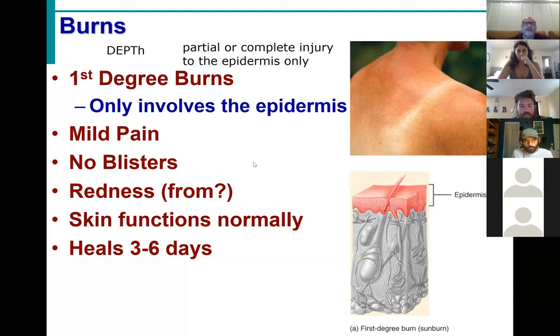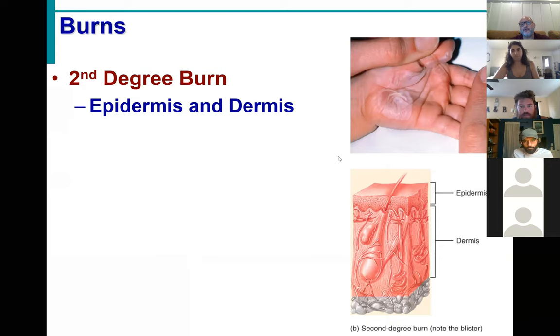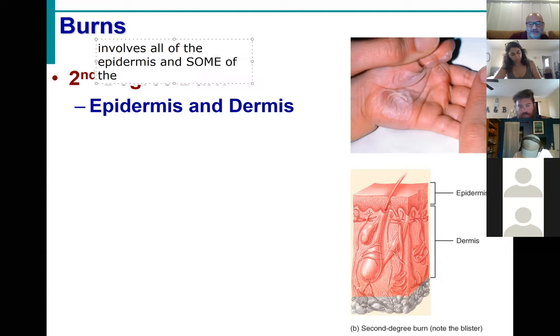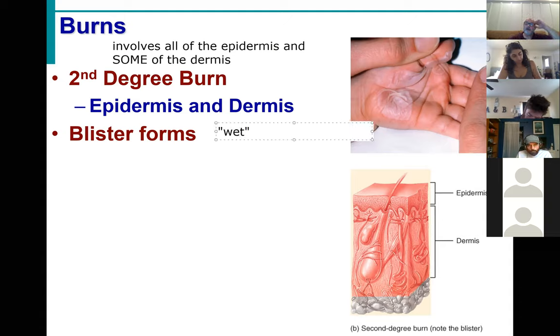Now, first degree, then, as we go a little deeper, takes us to a second degree burn. A second degree burn, and again, we want to be precise with our definitions, involves all of the epidermis and some of the dermis. All right, that is how we define a second degree burn. Second degree burns are also sometimes referred to as wet burns, because with a second degree burn, you get blisters that form. So that blister formation is something that is distinct to a second degree burn.